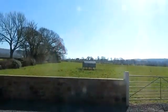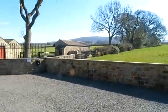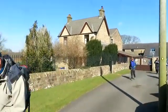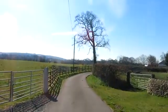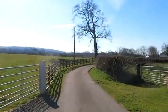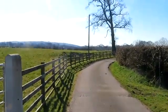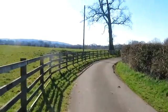We're out walking now, and that's the Bleasdale Fells over there, and this is Foxhouses farm. Lovely buildings here, all been renovated. Nice area. And we're onwards in a south-west direction and towards the bottom end of the walk.